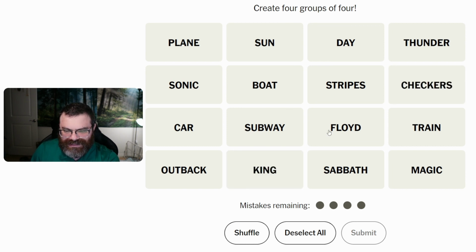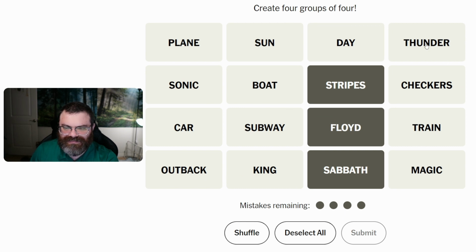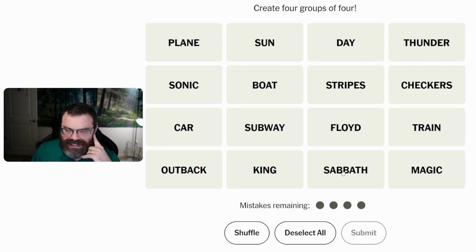I don't know. Floyd, Pink Floyd, Black Sabbath. These are bands with the color missing. The White Stripes, also a band with the color missing. Jefferson Airplane, no. Black Magic or Blue, is there like a Blue Thunder? Or, I don't know. Maybe king. I think I'm going to have to wait on this because I don't know what the fourth band is. You're probably yelling what it is, but I don't know it.